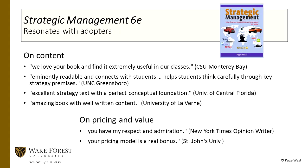We've received just terrific feedback from faculty who've adopted this text. You can see a sampling of the comments here from all over the country. They not only find the presentation and unpacking of strategy concepts clear and compelling and useful for their students, but we also have a pricing model that saves a ton of money. One of our adopters at the University of Central Florida wrote to his students that this book will collectively save you all more than $200,000 on text purchases this semester alone. Of course, he had several large sections he was teaching.